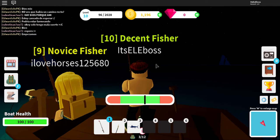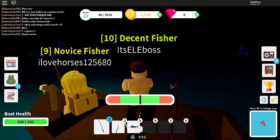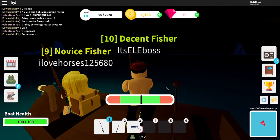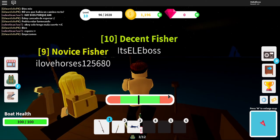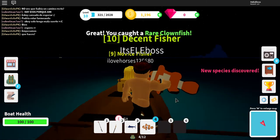Oh, we got something on the bait. Can you buy new fishing rods? Because the guy gave me a wooden one, which I don't think is the best type, but it can do the job. Why do I keep on getting addicted to that song in Brawl Stars? That's just so weird. Yo, we got a clownfish.